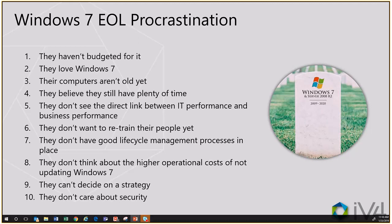And one other thing that we run into too is a higher operational cost for updating Windows 7. There's productivity improvements in Windows 10. The newer hardware operates quicker. There's going to be improvements and basically a higher operational cost for staying on legacy equipment.